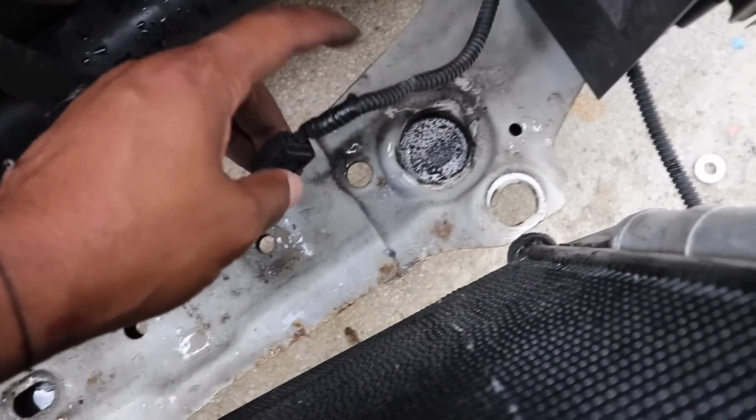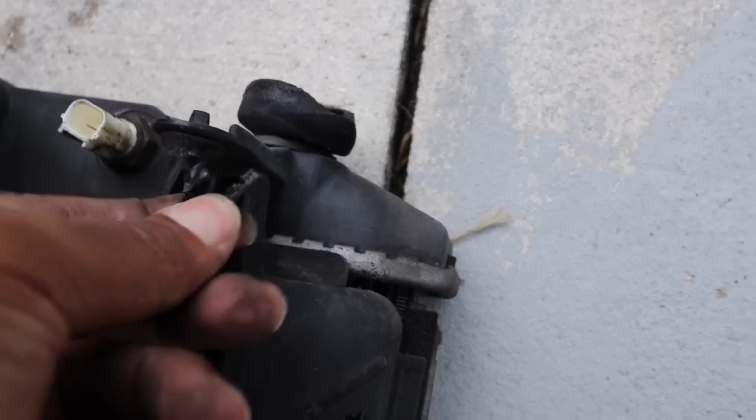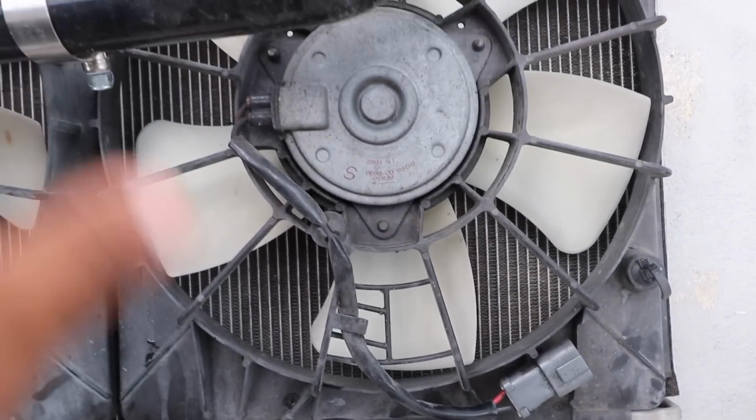This switch right here, there's a bracket that's actually on the radiator that holds it in. You want to just make sure that you disconnect it from here so you don't have any issues. But we have to take this off, take the fans off, take this off, and then apply all this onto the new radiator.